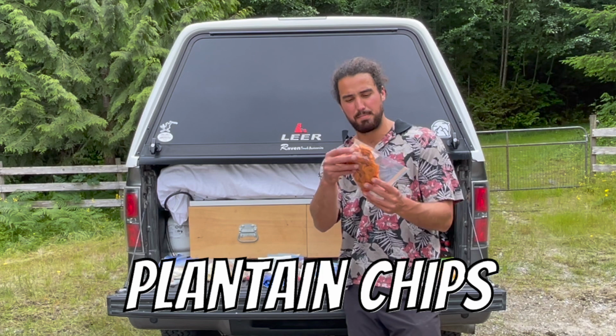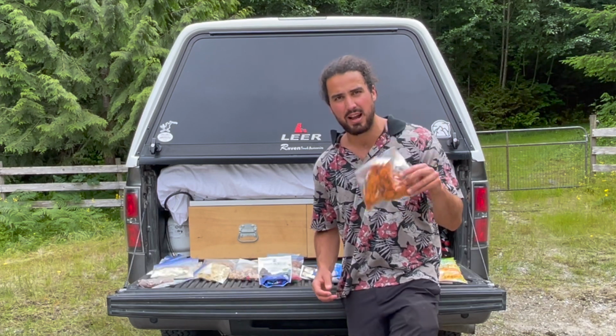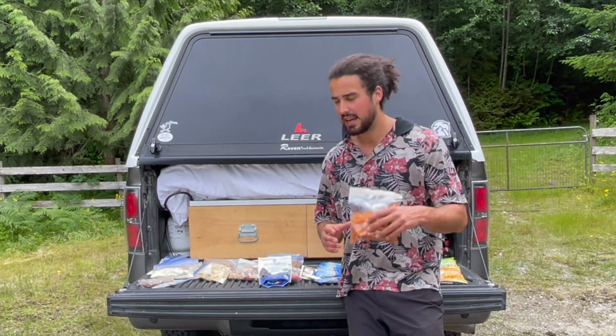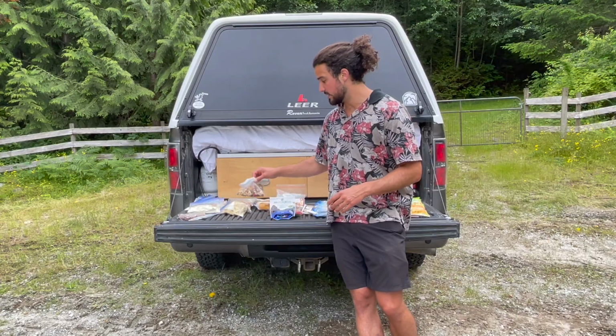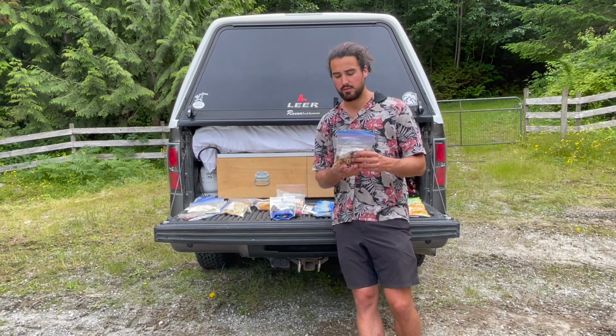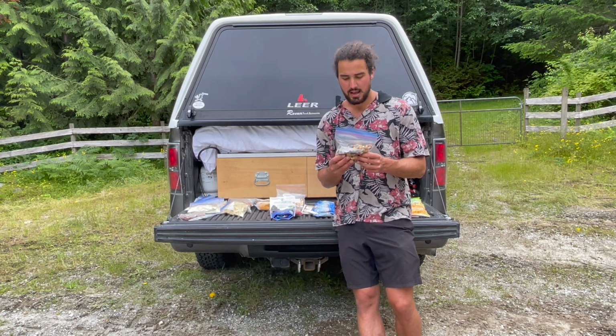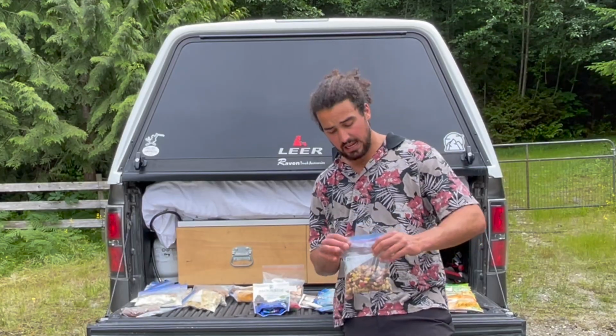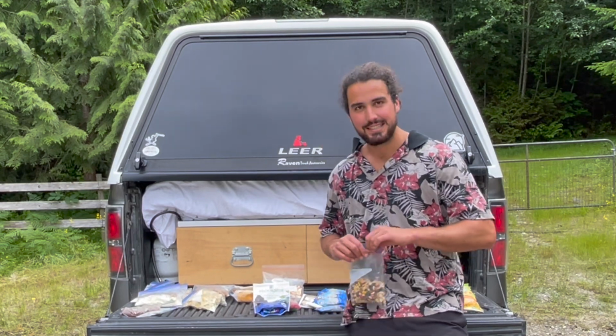Got a bag of plantain chips. These ones are actually spicy, so plantain chips, higher calorie than chips, and yeah, they're just tasty, high calorie, pretty small. We always bring a bag of trail mix. That's a hiking classic. Nuts are very dense, very caloric, and very delicious when you're on the trail. So always be carrying these nuts.